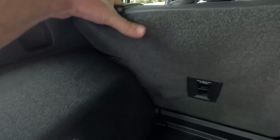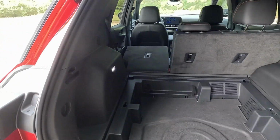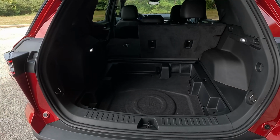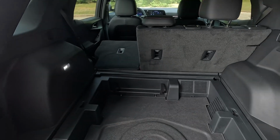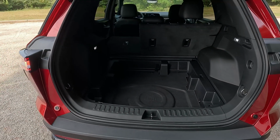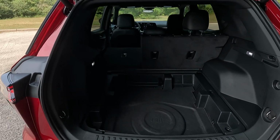So in order to fold those seats down, you're either going to reach all the way from up here and push those forward, or you're going to go around to the side of the vehicle. But you can see if I had that floor back in place, it would be a nice transition, a nice large flat opening for you to take full advantage of that space. But this is its widest opening.